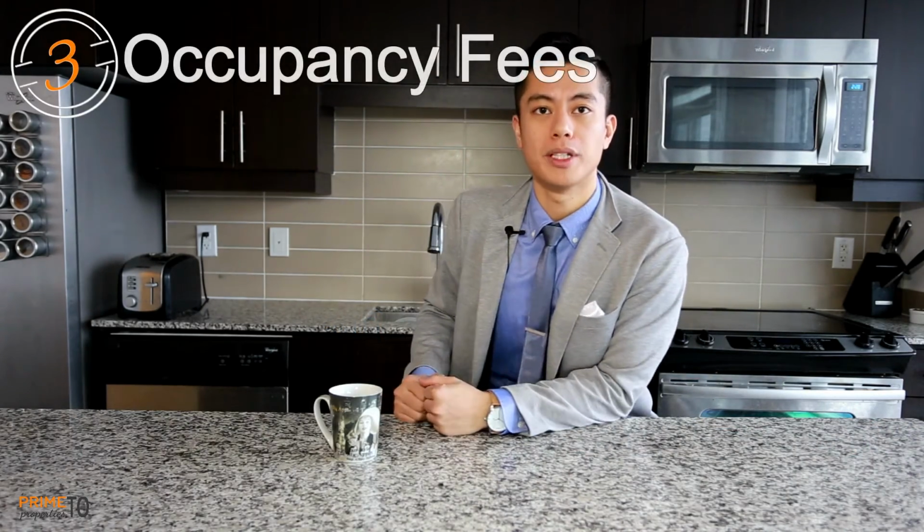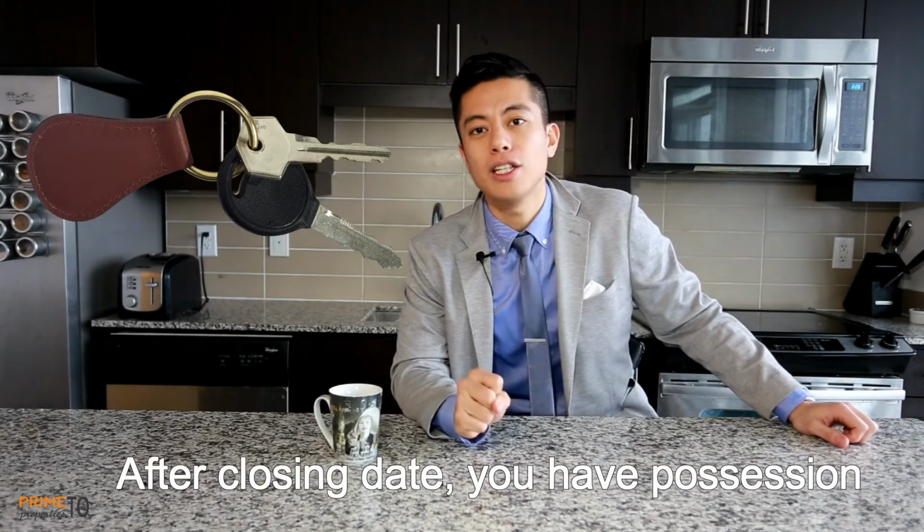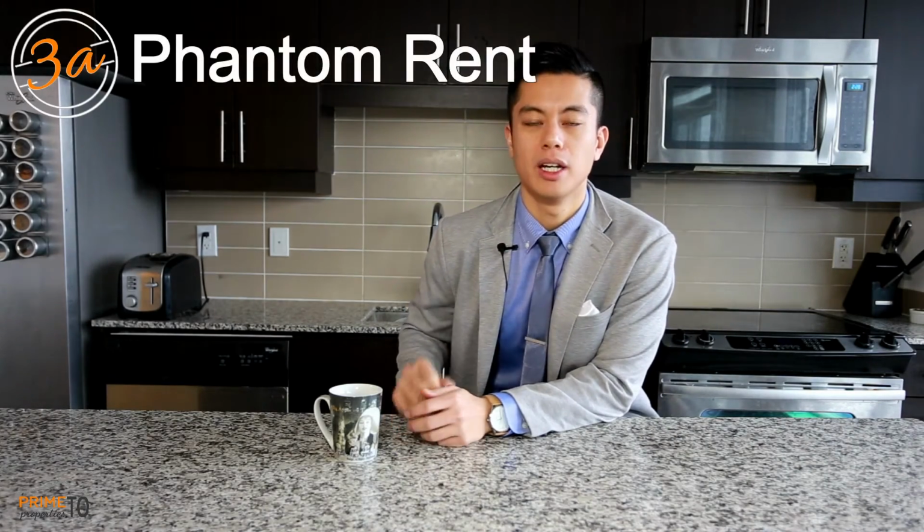Number three, occupancy fees. Key point here, this comes before closing. Remember, you generally get the keys to the unit before you are on title. Occupancy before possession usually. This is where the dreaded phantom rent comes into play. Phantom rent is a term that's used on basically the street for when a buyer has to pay the builder's taxes, realty taxes, maintenance fees of the unit, and insurance. And now the term we use is TMI. It's not too much information.